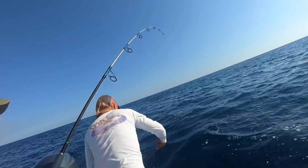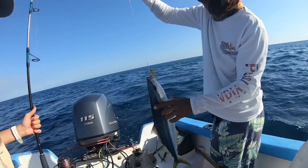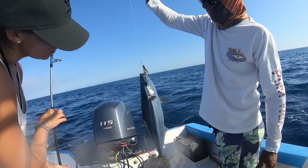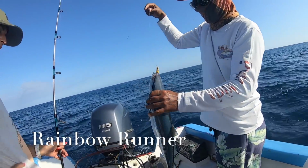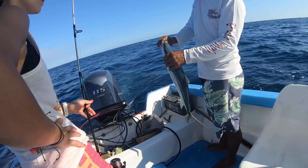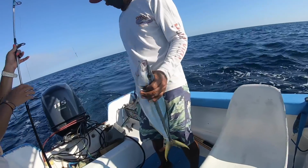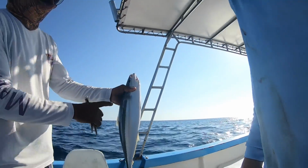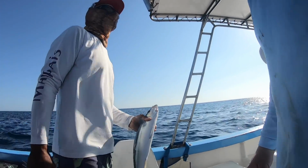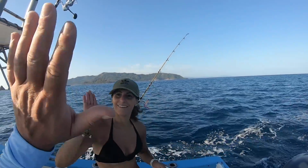Okay. Good job. All right. So what is it? I don't know. I've never seen one. Rainbow runner. Good to eat or no? Really? Okay. Nice. It's beautiful. When I saw his yellow tail, I was like, it's a baby mahi. It's pretty. Yeah, looks like mahi, like the colors. Good job. There you go. You got one.